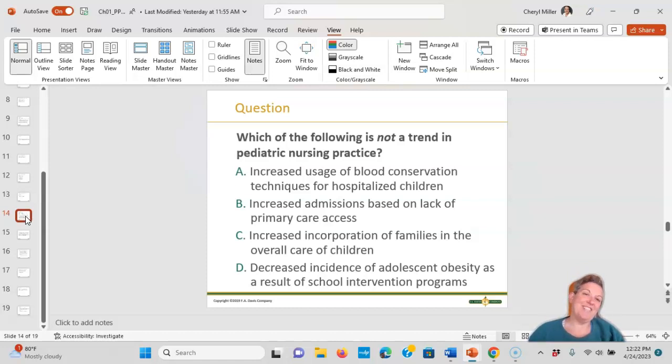Okay, so if you were listening at all, I didn't say anything about blood conservation. We're not really conserving blood. Kids don't need that much blood, right? But there is an increased admission based on the lack of primary care access. A lot of places do not have primary care access for pediatrics. Pediatric hospitals are very specialized, and a lot of nursing students don't even have access to them. So definitely a specialty. So I'm going to go ahead and choose A.